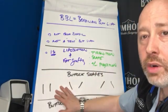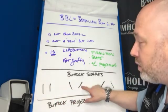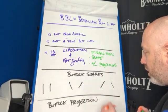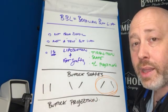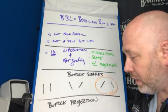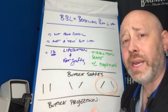So there are a number of different shapes of the buttocks. There's the more square or blockish, there's a V, and then in the United States and around the world, one of the more desired shapes and what people are typically coming for in terms of a BBL is a more A-frame buttock.